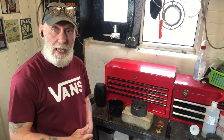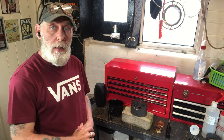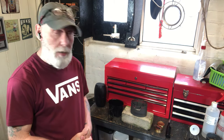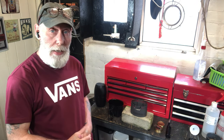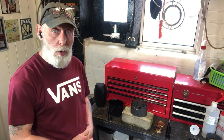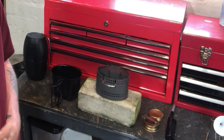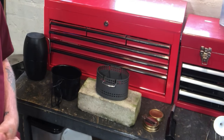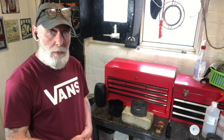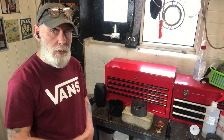Number two. Welcome to the second go-to stove. I'm going to be brewing a cuppa. It is the Mark II UK Army one, but I haven't got any solid fuel, so I'm going to use the Trangia burner. So, without faffing on, let's get into it.